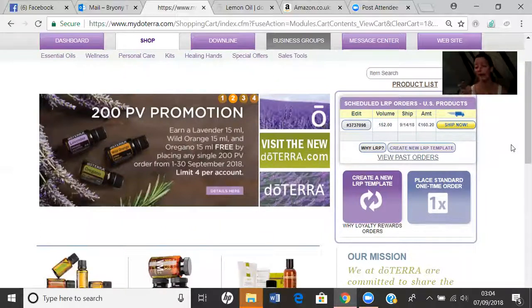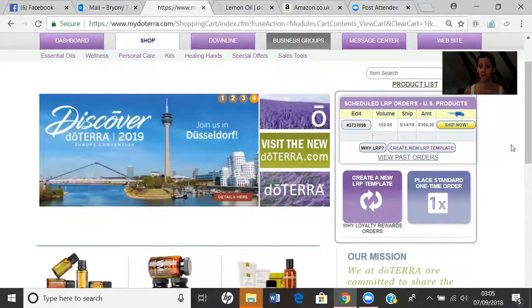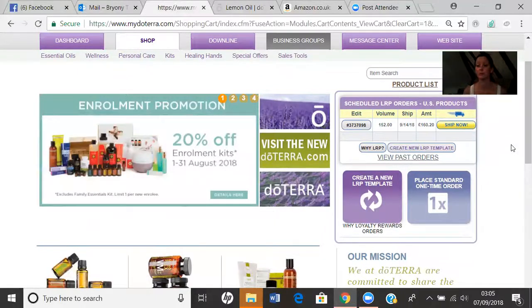I will have put that UK doTERRA number in your welcome email, and you just ring them up and say you want to cancel. The reason they make you call is because you get so many benefits with the monthly order that they just want to check that you do want to cancel it and that you're not doing it by accident, okay? Because if you do cancel your order, you're going to lose your points that you've accrued. So make sure that you spend your points before you go in.